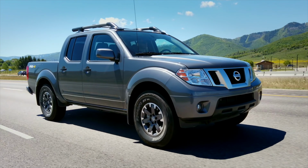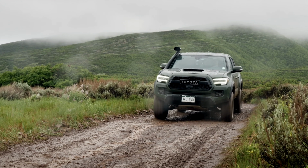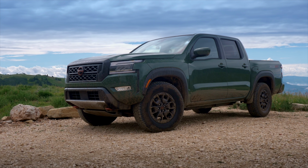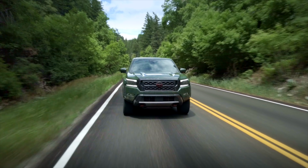We hated the last Frontier on the road and we liked it off-road. We also hated the current Tacoma TRD on the road and really liked it off-road. So here comes Nissan, who is redoing their entire lineup. They've finally gotten to Frontier, and they're saying, let's see if we can make our new small pickup ride like a Ridgeline. That's a tall order.